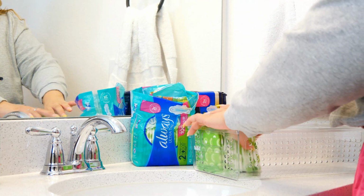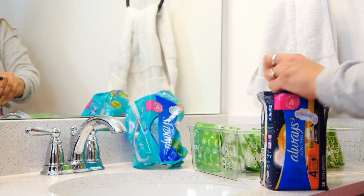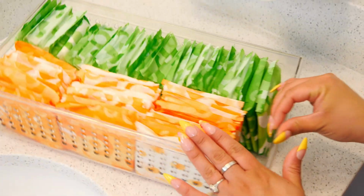Another step to my period self-care is organizing my pads. I know it sounds silly, but to me, what makes me feel at ease is organization. It's so convenient that the day and night pad come in different colors because it's easy for me to remember, okay, green pad means day and orange pad means night.